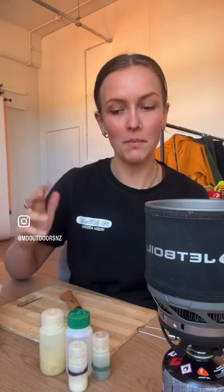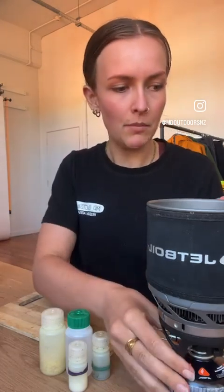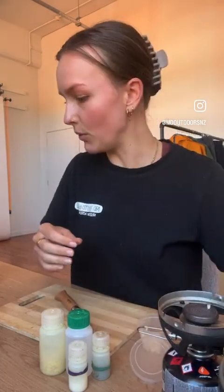So I've got another recipe for you guys. Last time it was tuna pasta. This time we've got a curry going on. Always love a curry when I'm camping, just because it's warm and hearty and really tasty. Generally, hopefully, if everything goes to plan. But I generally cook on my Jetboil.